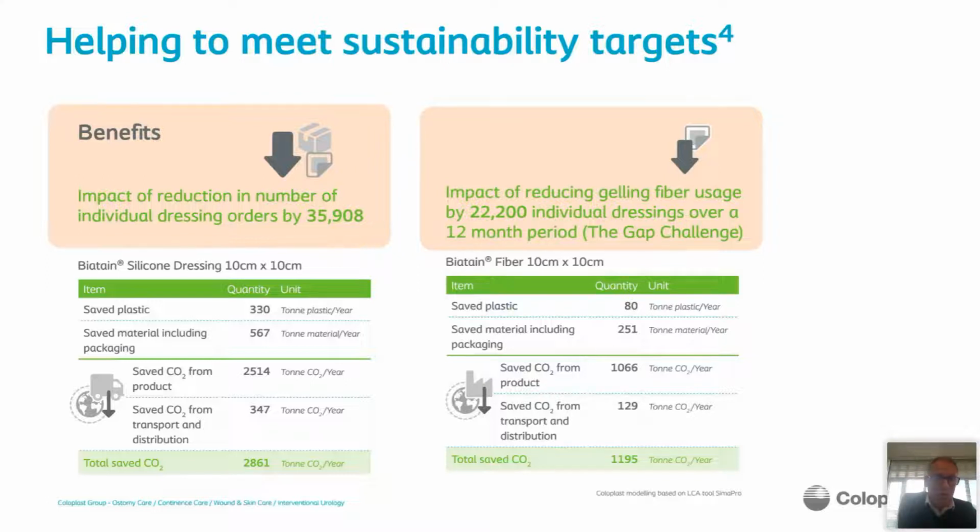So on the right-hand side, you will see the mention again of 22,200 individual dressings. So that's what was saved over a 12-month period by initiating the Gap Challenge. Now, again, as manufacturers of a wide portfolio of products, we have the raw material information for our product, Biatain Fibre, 10 by 10 dressing. So that's the assumption and the caveat we have made in this analysis. But once that data is inputted into the model, you'll see what type of outputs it generates.